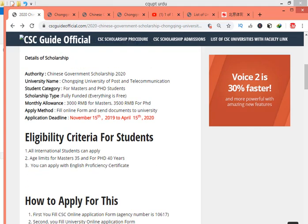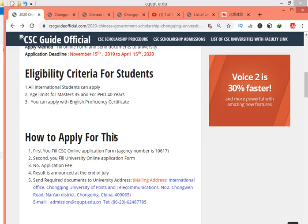If you are with us, we will tell you about every university that starts admission. So apply as soon as possible. The main thing for applying is that you should apply as soon as possible.